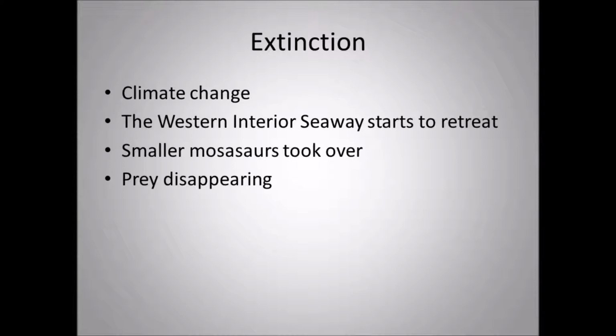And of course, the extinction of Tylosaurus, it was due to climate change. And one big thing that was actually happening 75 million years ago, the Western Interior Seaway was starting to retreat. So the seaway was actually getting smaller, and of course smaller mosasaurs were taking over the seas. Some of them did get large, some of them actually did turn to Mosasaurus, and of course pretty much their prey disappeared. So their plesiosaurs were starting to disappear, and of course the large sharks that they depended on were starting to disappear, and so smaller sharks were actually kind of patrolling the oceans near the end of the age of dinosaurs. And so that's how the extinction of Tylosaurus actually happened.